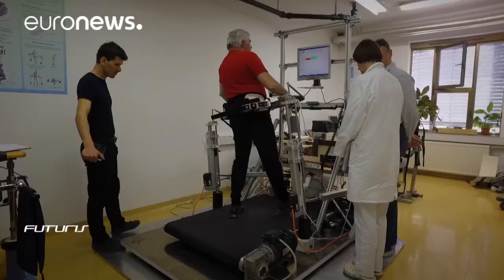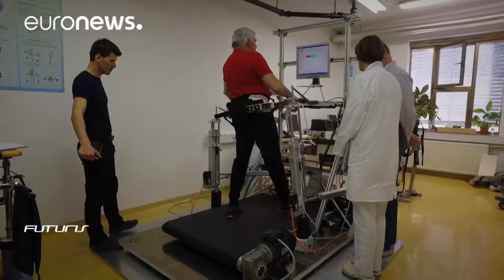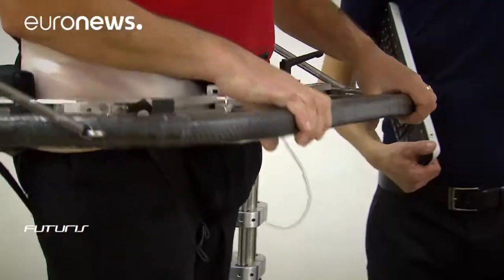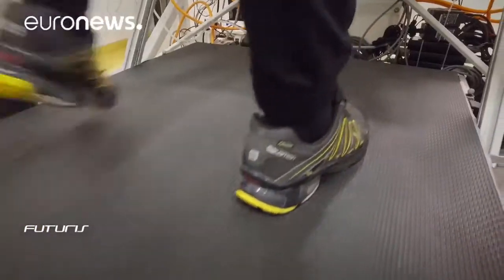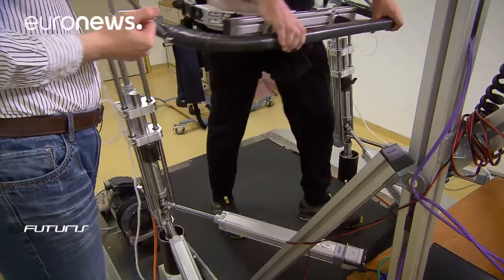Attached to the pelvis, the device is equipped with sensors and 6 motors capable of accompanying the different movements of the patient. The machine is controlled in a way to follow the movement and not influence it, when we want that the movement is natural. On the other hand, for example, in stroke rehabilitation, when we want to work on the symmetry of walking, then we would apply corrective forces.